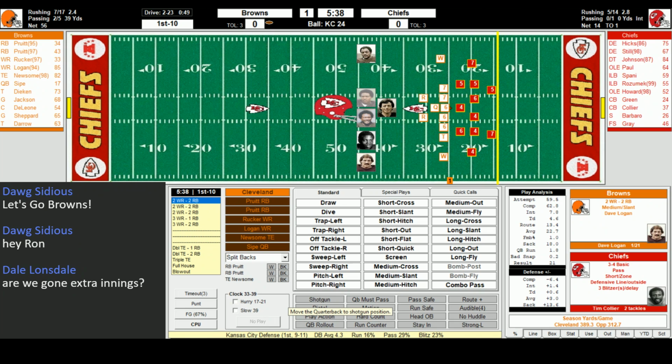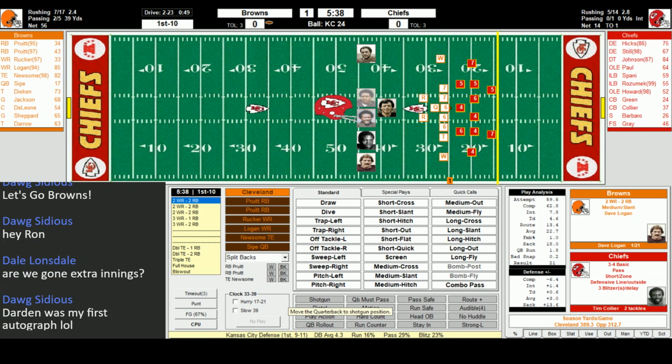So Sipe is just going to have to be patient with this one. Darden was your first autograph. That's a good one to have. I'm impressed. 7 interceptions in 78.